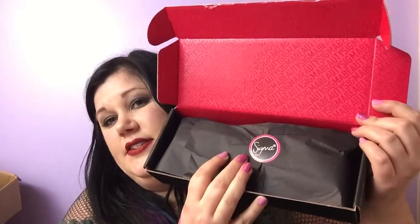That's what she said. Okay, and then I placed an order with Sigma, and these are my first Sigma brushes. It's all like super fancy. I don't even know what this is. I got a free sample of some kind of eyeshadow. Comes like this, all fancy.